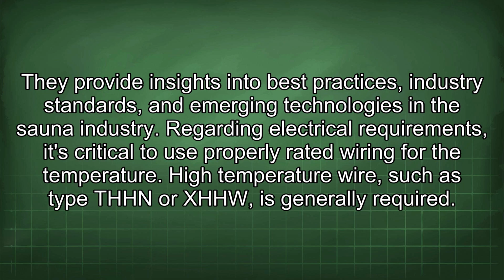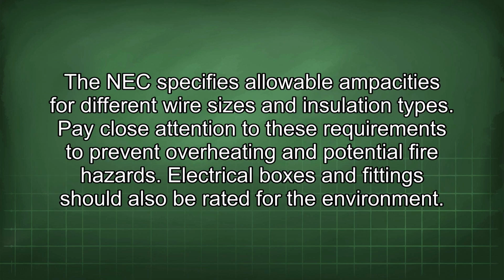Regarding electrical requirements, it's critical to use properly rated wiring for the temperature. High-temperature wire, such as type THHN or XHHW, is generally required. The NEC specifies allowable ampacities for different wire sizes and insulation types. Pay close attention to these requirements to prevent overheating and potential fire hazards.